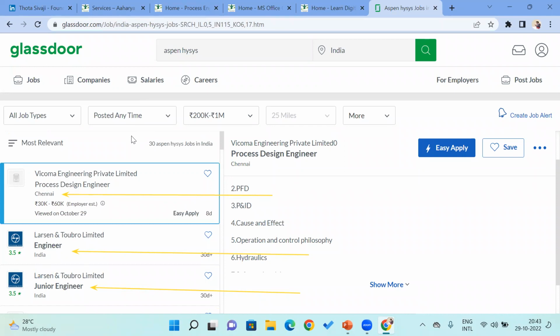If you look at the roles available here and check the description, everywhere there is something like: having knowledge in Hysys will be an additive. Having knowledge in Hysys is mandatory. So like this, for every job listed here in MNCs, Hysys is very important.